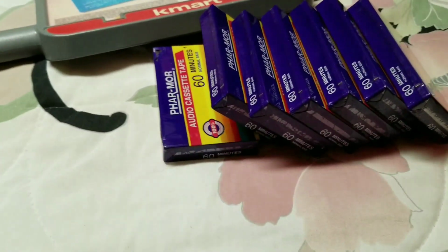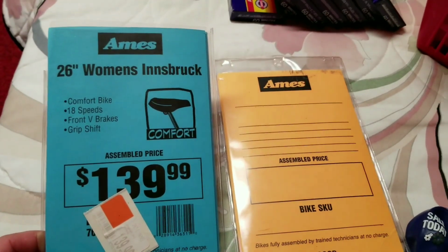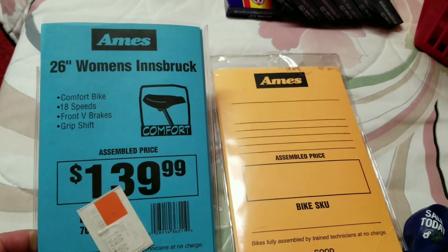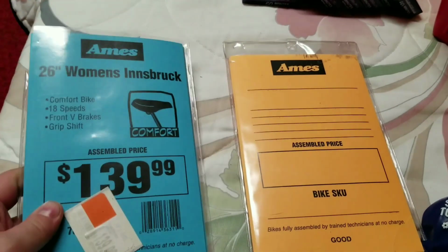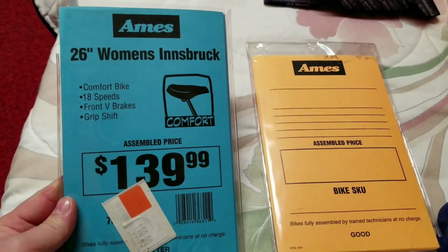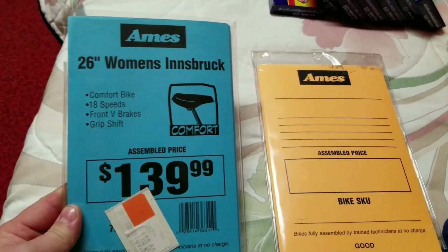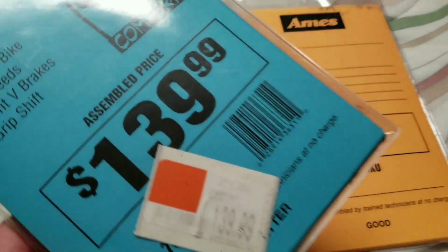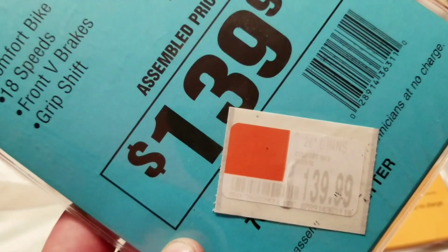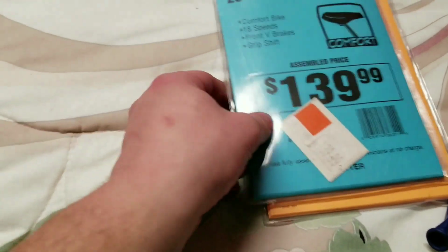So I got those. Then you guys will remember when I was inside of the Ames in Economy, PA, I rescued a couple bags or a couple envelopes full of bike signs here. The blank orange ones and the ones that had advertisements on them for specific bikes already. So I got those too. And there was a label in there too from when it was Ames. So I thought that was really cool. I wanted to save those too from being destroyed.